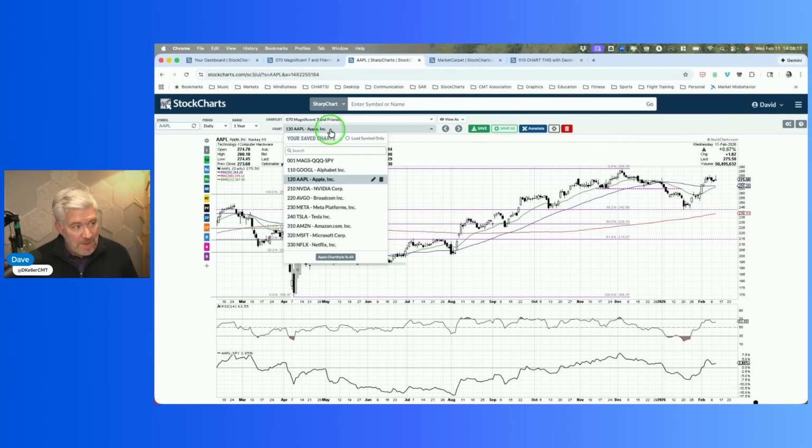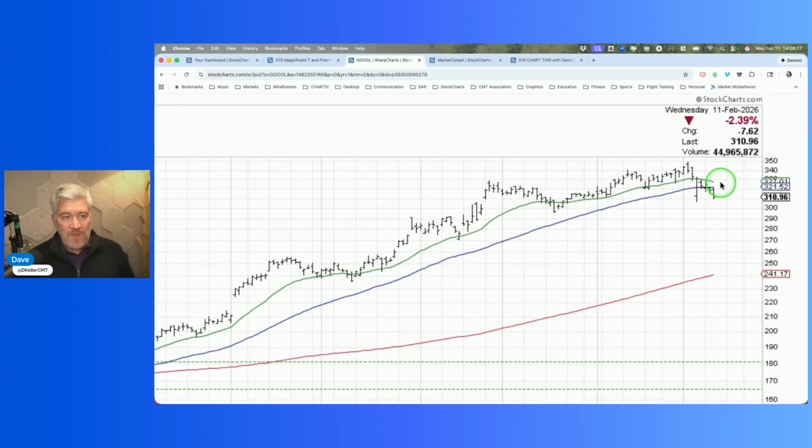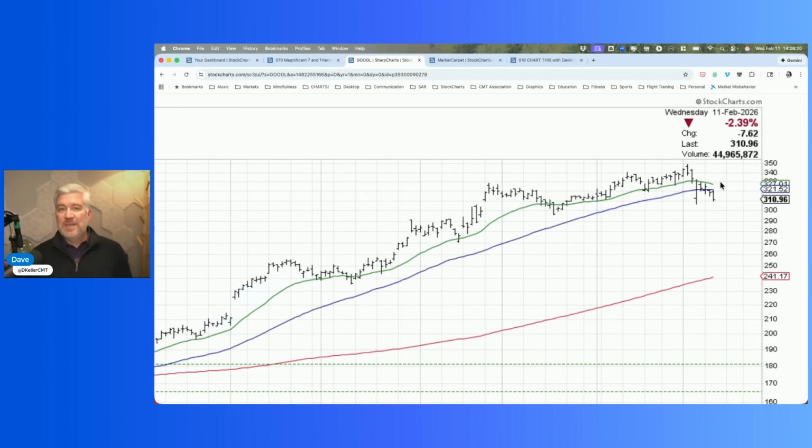If you guessed 2 of them, Alphabet. Bad news is with the sell-off that we've had this week, it's actually below its 50-day moving average. And I think that's important. I think it's important that names like Alphabet are not holding their 50-day.